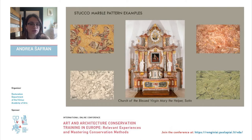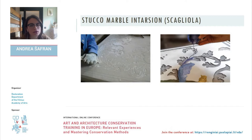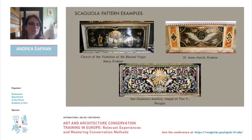Now, these aren't specifically related to this altar, but it is a common color combination used on altars and things like that. Now, scagliola is actually a very specific method using stucco marble that we talked about just now. It actually uses intarsia with that same technique, but the terms are usually mixed. Many of the sources are very contradictory when they talk about scagliola, stucco marble, and stucco lustro, but I hope I made it a bit clearer for everyone. So here are some stucco scagliola pattern examples that you can see mainly on altars.